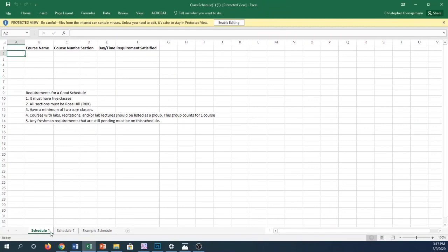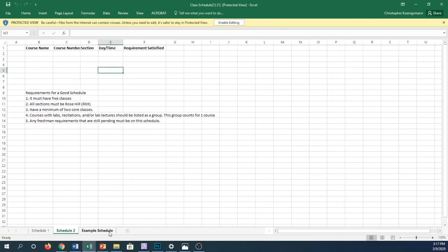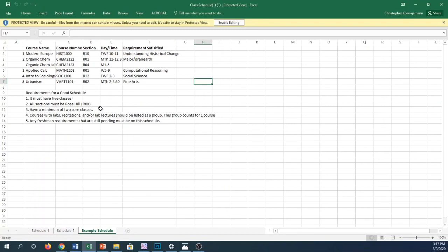So it's going to have a place for Schedule 1 and Schedule 2, and then it's going to have an example schedule. So we're going to focus on this for a second. Once you know what core courses you're going to take, you're going to put those in first and find appropriate classes. So what I'm looking for is the course name, the course number, so HIST 1000 or HIST 1100, whatever. The section, it has to have a letter, so it'll be R and then a section number. The date and time, so you see Tuesday, Wednesday, Friday, 10 to 11, and then what requirement on that core curriculum checklist it satisfies. So here the history is understanding historical change. This person wanted to register for Orgo because they're a pre-health person, so they put Orgo.